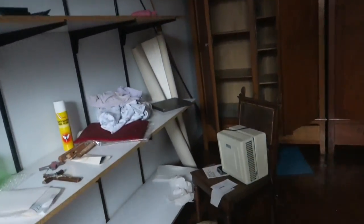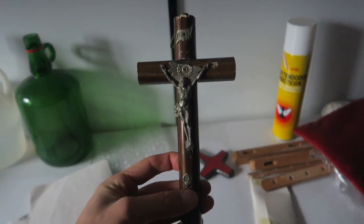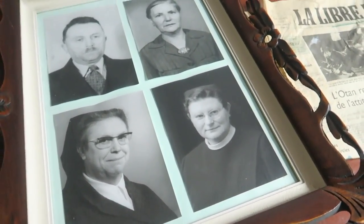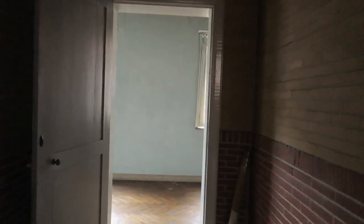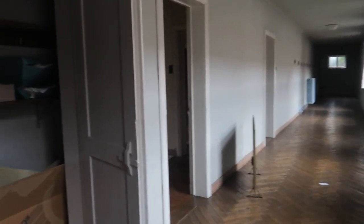It smells like perfume here, actually. Check that cross, guys. Holy cross. I thought I'd actually find some old pictures. Look, nuns. I'm really curious how long this monastery has actually been abandoned. Wow. Alright, you can say what you want, guys, but the hallway here is actually a little bit less creepy than the main floor. But it's actually beautiful.